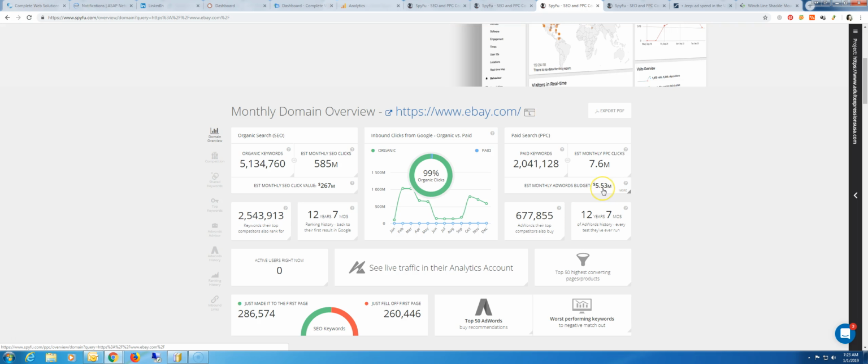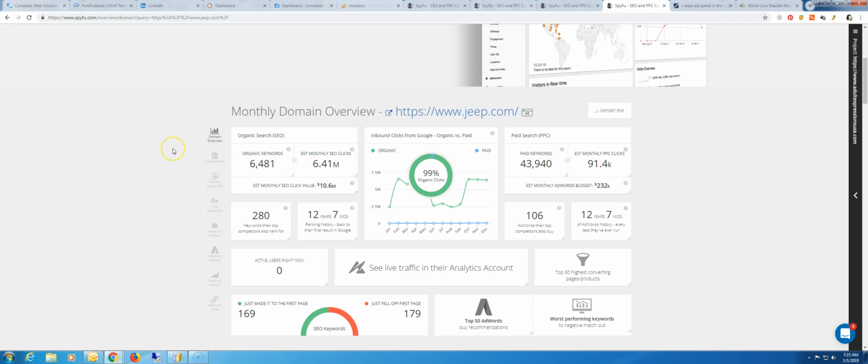eBay spends 5.53 million, and again, paid keywords, organic keywords. So these guys aren't just doing a lot of business because they got lucky. They're actually working on their websites. And you would think at this point in time, which was this one, well, Jeep, Jeep spends $232,000 a month in pay-per-clicks.